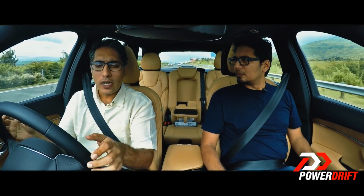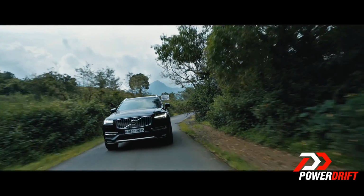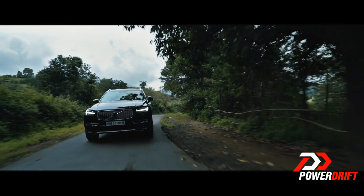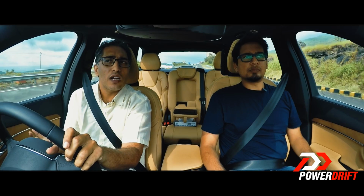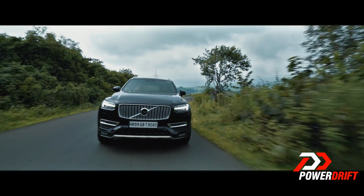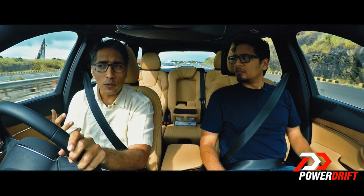So, you might not get feedback, but you know exactly where to put the car, how much turn is going to result in how much turn on the road. Braking, good bite, good feel, good feedback, but you just can't get away from the weight. As you go faster and faster, there's just a lot more effort required to cut that momentum.